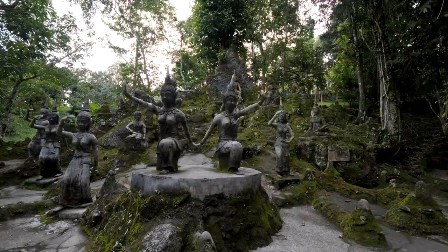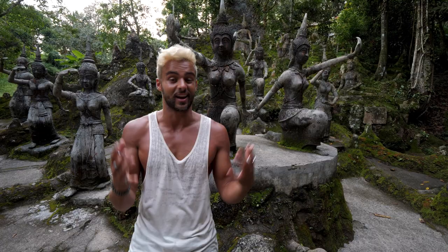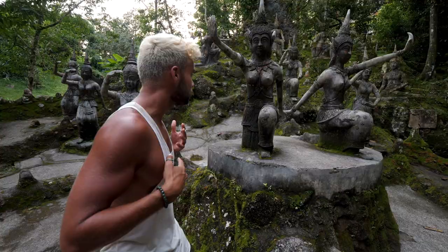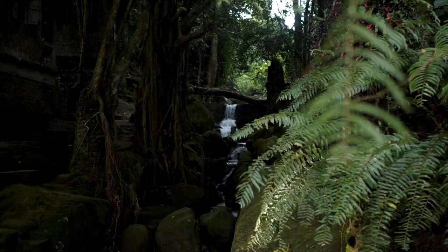Now you'll also notice a lot of these statues, they don't cover up their breasts. And that is because only the wealthier people were actually able to afford clothing like the royal family. Back then, Thai women did not cover up. It was only actually when the Europeans came and introduced their culture over here and said, no, you guys need to be covering up. So yeah, really, really cool place.